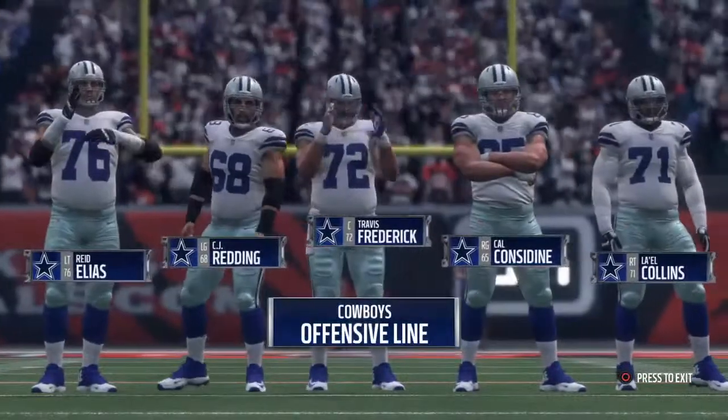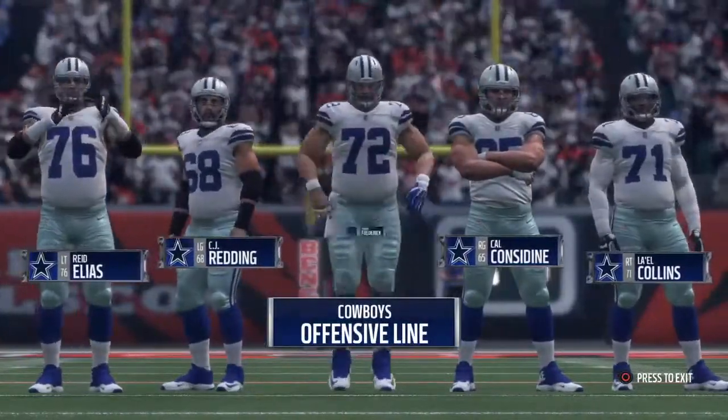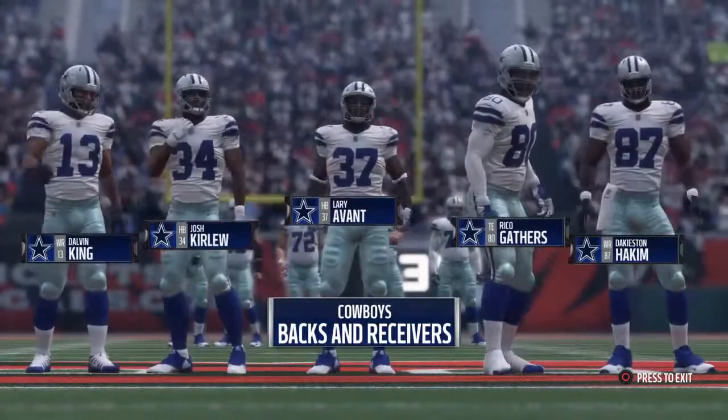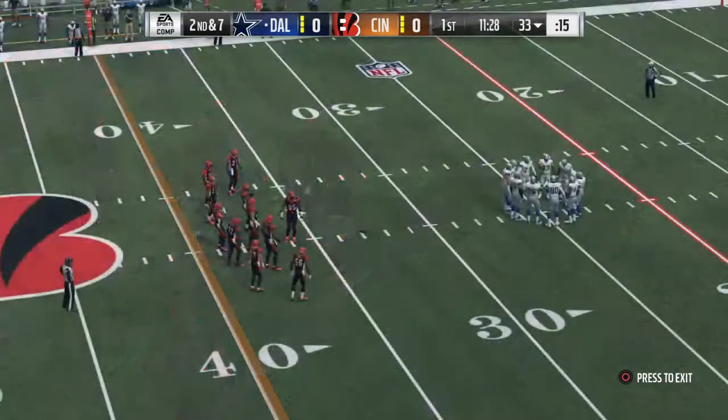And this O-line, it is the lifeblood of the offense. They establish the tone. Mean, nasty, physical. They can't wait to get after people. That allows the rest of the offense to feel confident. Here we go with 2nd and 7.